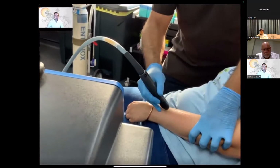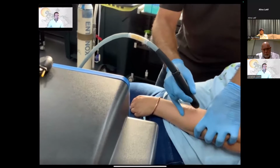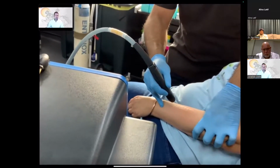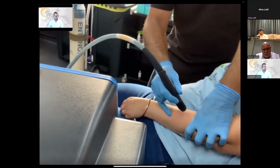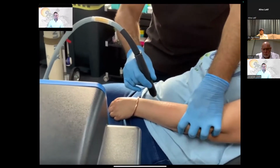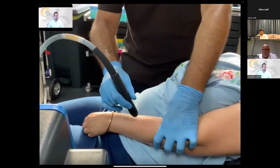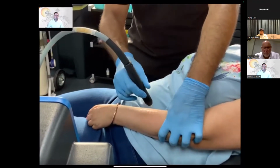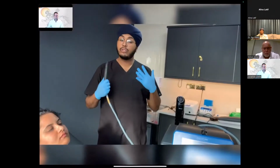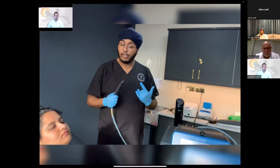Okay. So really fast and beautiful result. It's already improved by probably a factor of maybe 20 to 30%, even with a single superficial treatment. And I'm just going to do a few plumes from afar, just to make sure that it doesn't look like it's being treated by itself, and it feathers in with the skin around it. And that's it, done. So as we can see, there are so many different indications and applications for this technology.